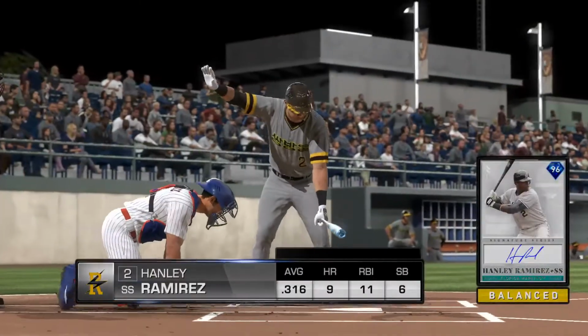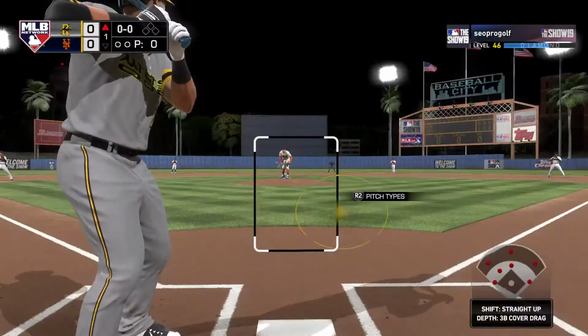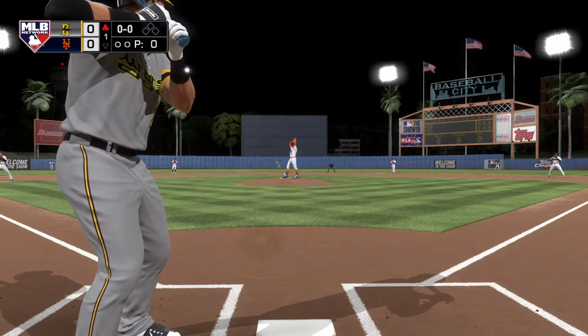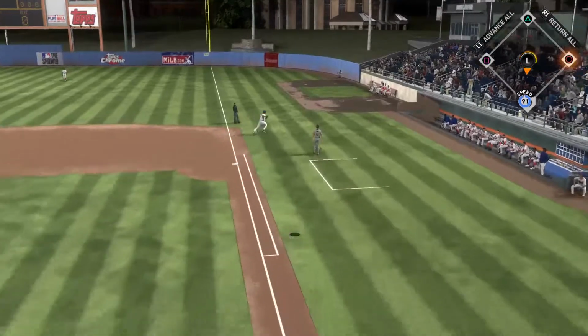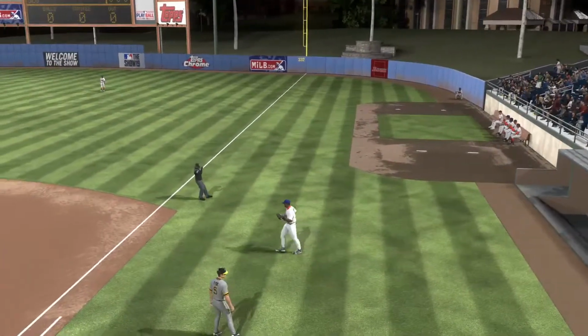Stepping into the box, Hanley Ramirez, and we are set for baseball here this evening. South Korea, the shortstop, Hanley Ramirez. Now here's the pitch. Now a little pop-up off toward the first base side. Thomas has a play, one down.